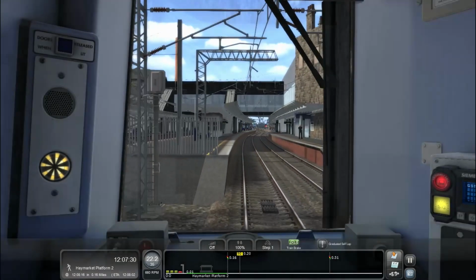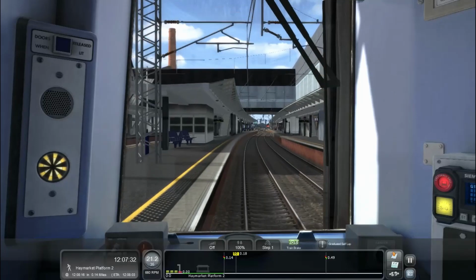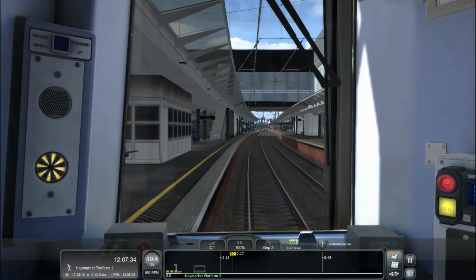We arrive into Haymarket Station, just 2 miles from Waverley Station.